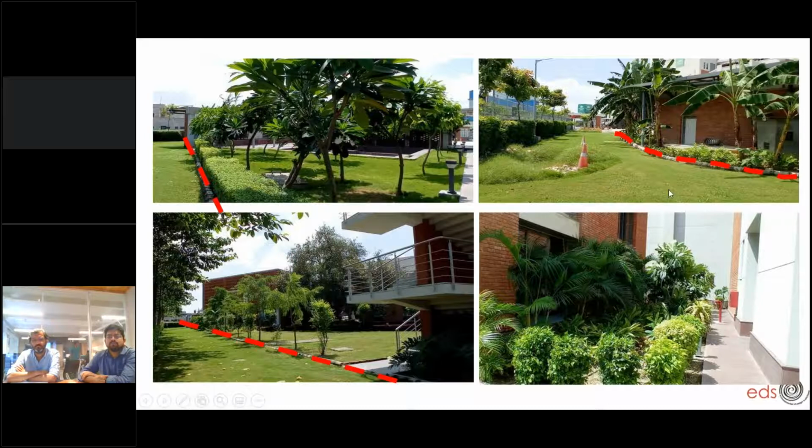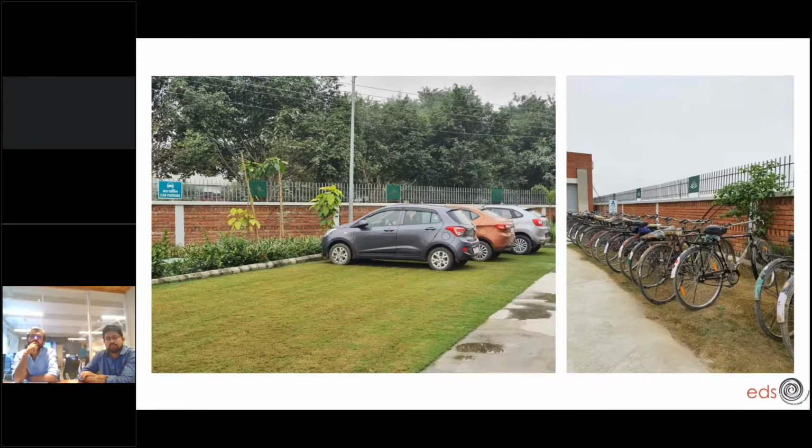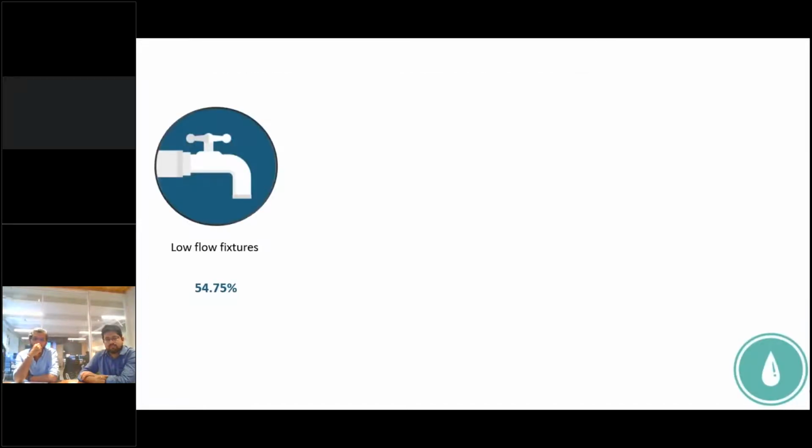So the area that we are talking about is all grass paver and all green part and pervious, and these are all native species that they have planted. Another view of grass pavers and how they are being used for parking, bicycle parking, and car parking.